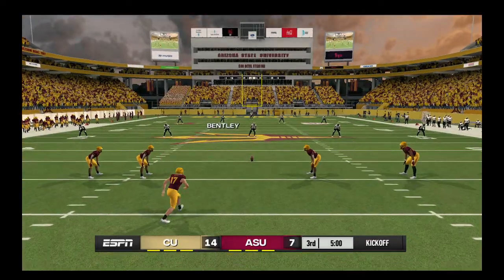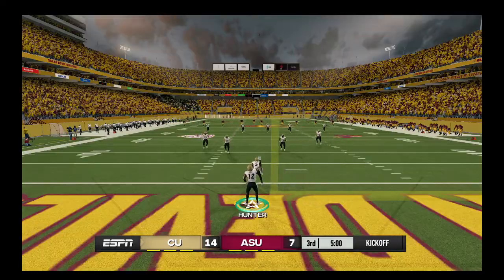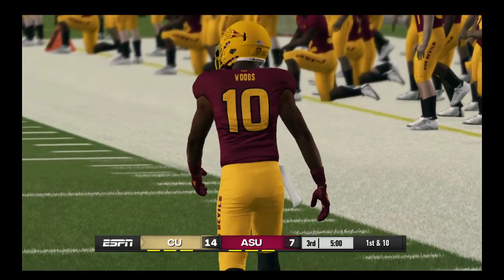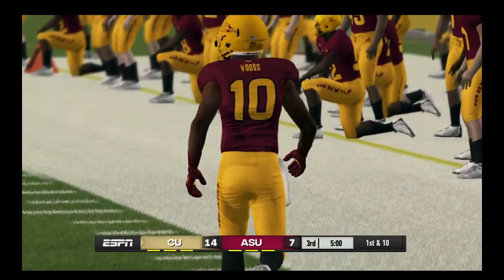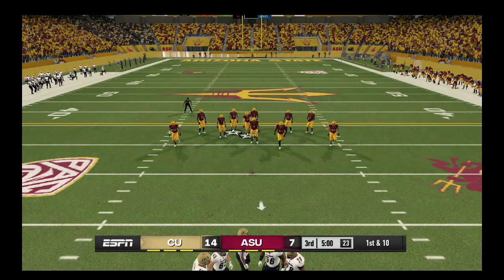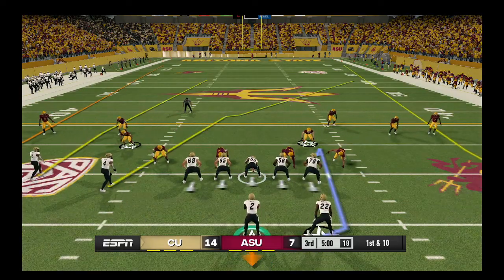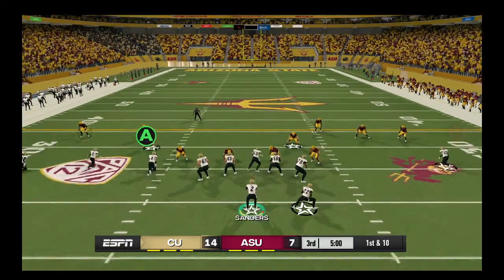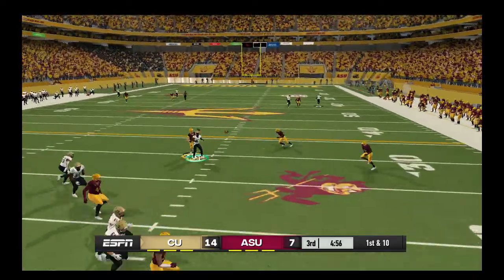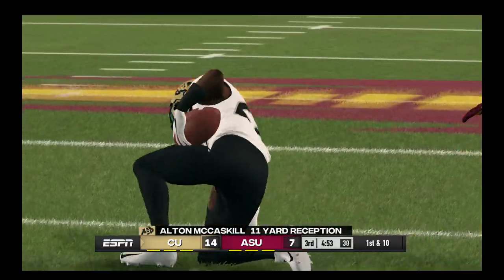All right, Reese and David, thanks, guys. Second half action just about ready to start here. Nice kick, plenty of distance. We're about set to start things up again. Colorado, up 7 points. He's on the run. Flips it middle to the running back, and he's taken down at the 36.